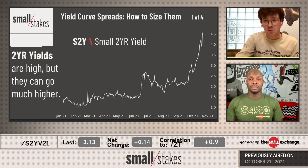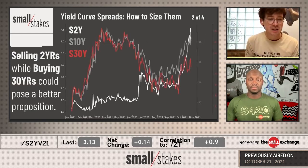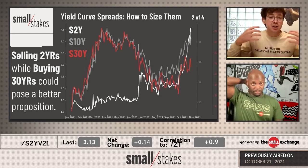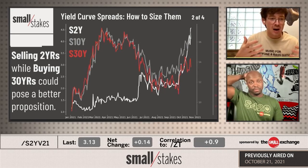It's really that simple. But I want to add a little complexity here and talk about yield curve spreads. Yields are actually, and correct me if you have a different experience here, but to me, yields are probably the first asset class to really make a job of spreading, or offer a true opportunity of spreading.